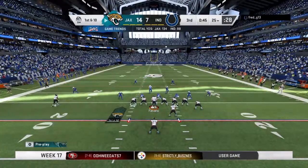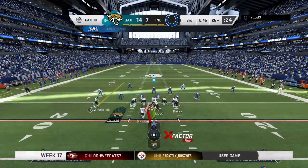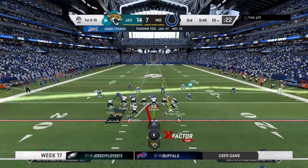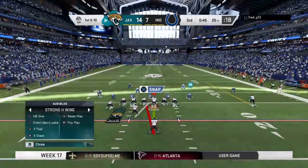Jaguars come to the line to start their next drive. And last time, 1-play interception. So this offense, they should be fresh. That's a good way of putting it. And I can't wait to see what they decide to do with play calling.